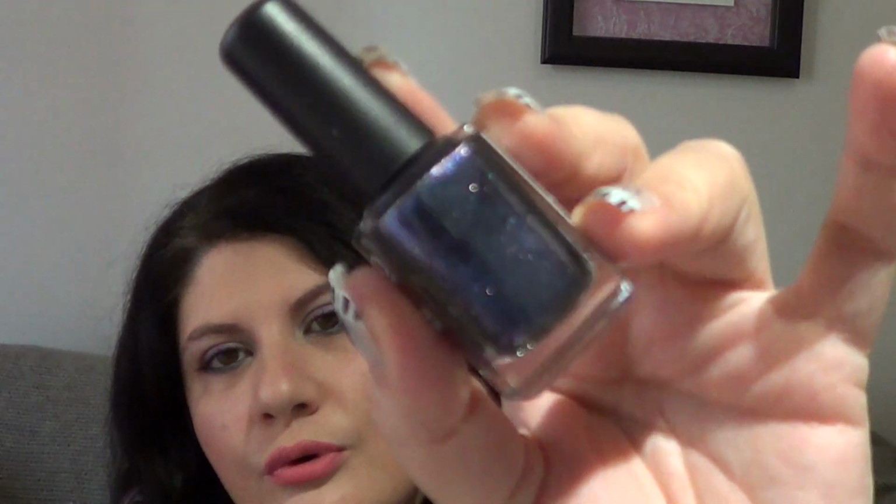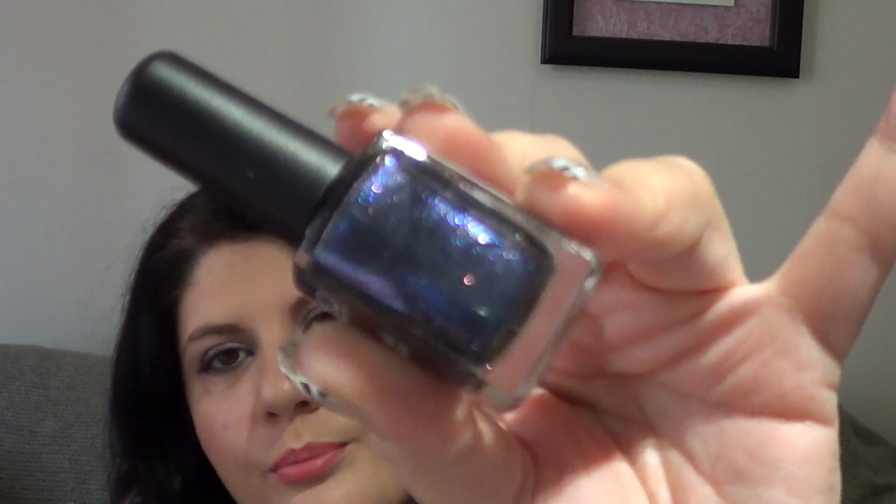Next I have a nail polish. I love KIKO nail polishes. I have a lot and I always check them when I visit a store, and I found a couple that I really wanted, and they were only the testers, they were out of stock. But then I saw this one while I was searching for another one, and it's a glittery purple blue one. You can see the blue shimmer in it, and this is the shade 524, and there was one last color and I got it.